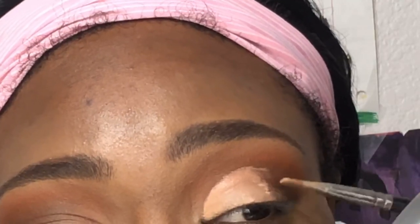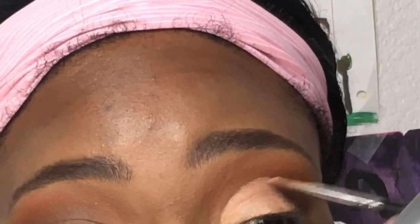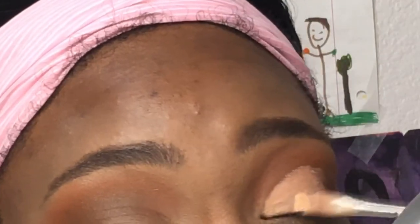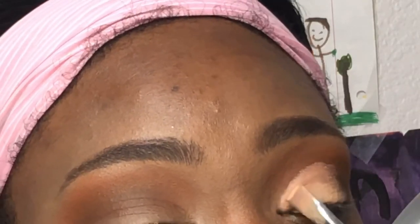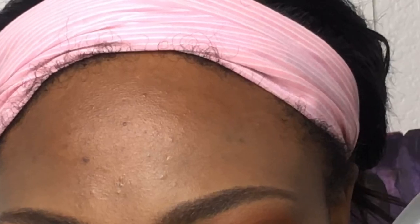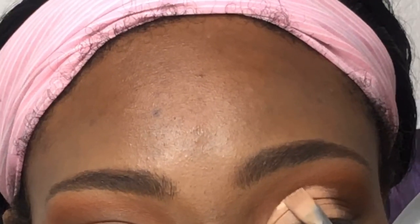Now, y'all see how it just goes up? I like to look and see where it meets so I'll know where I need to stop. You want to make it look kind of messy. That way when you bring that brown back in, it won't just be a harsh line. But we can fix that.